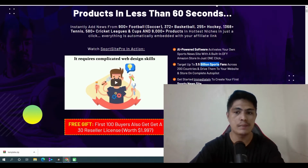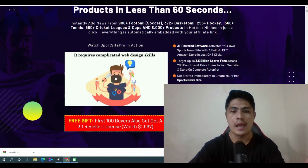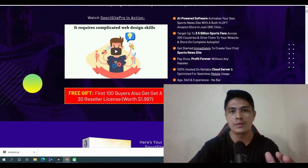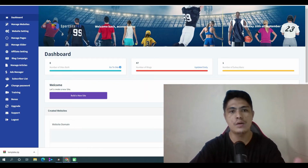This is a cloud-based application. That means you don't need to download this on your computer, and it also comes with free hosting. So if you don't want to purchase a domain or pay for hosting, this is also included in the software, which is really cool, right? So this right here is the dashboard or the members area of SportSitePro.